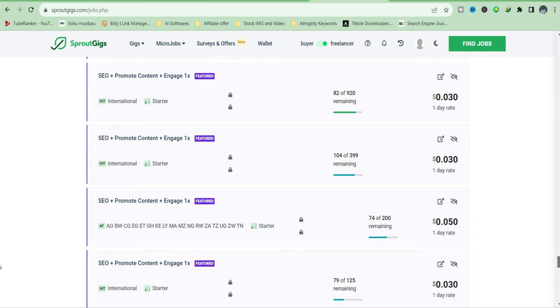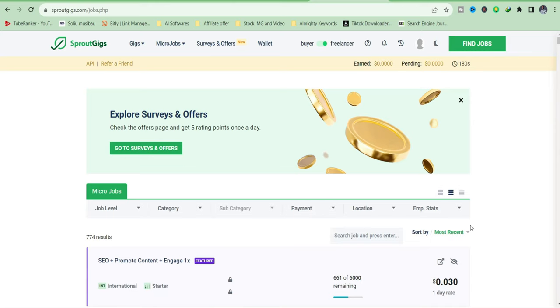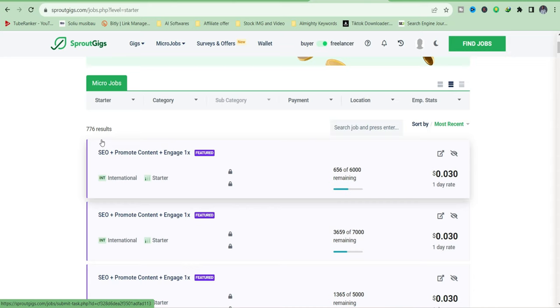reviewed your job. So let me scroll up so I can show you how you can filter to high paying jobs on this website. All you have to do is navigate to different categories. You can see job level as well. If we just want a starter level job, you can just click on starter, then click on the apply section. You can see the jobs will change.